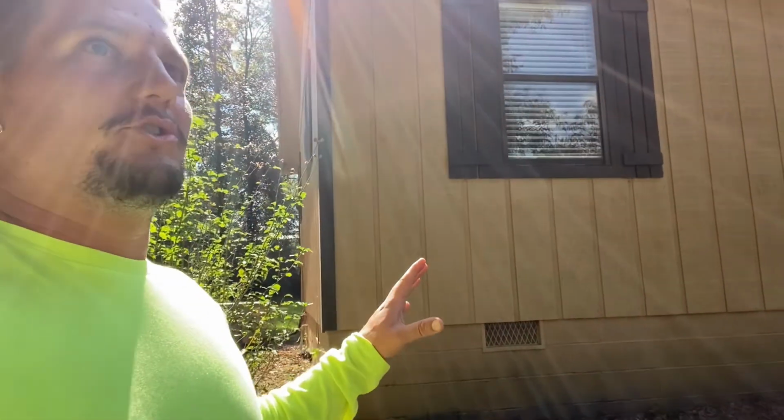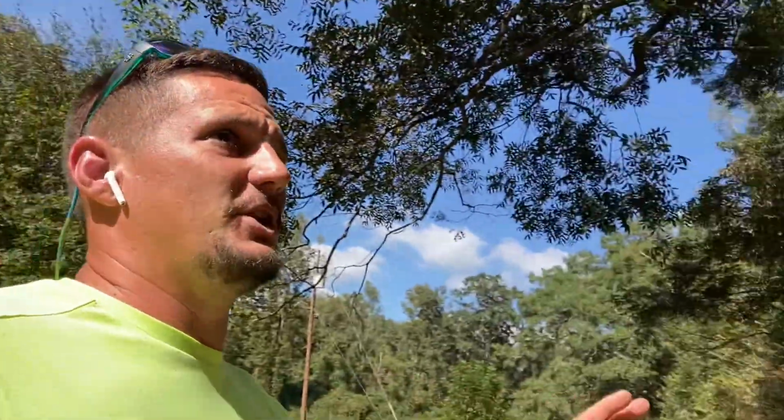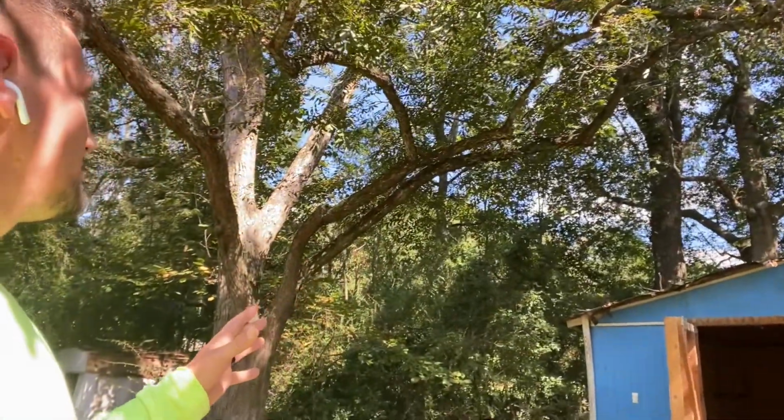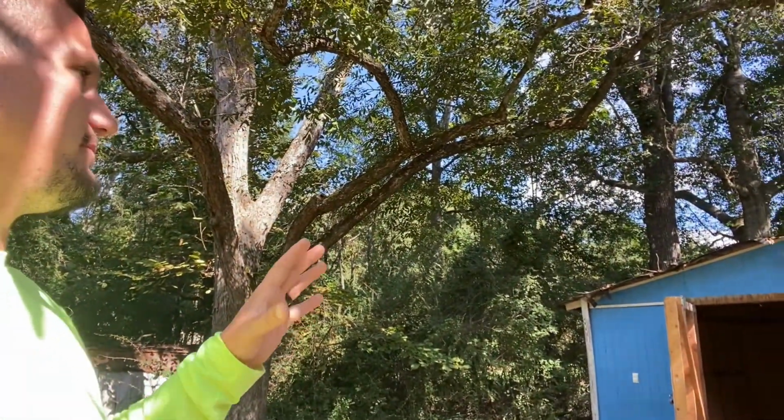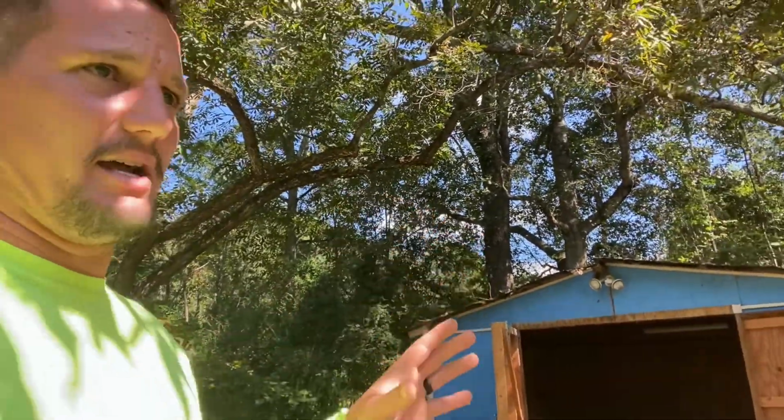You also want to look for trees touching the structure. And when I say structure, I mean any of them. We've got an outbuilding out here, and there's no trees touching it, but this is few and far in between. Nine times out of 10, the trees are touching the outbuildings. They're up against the house.